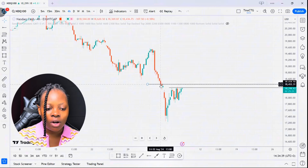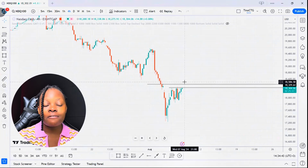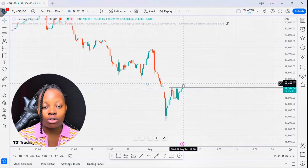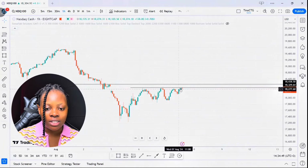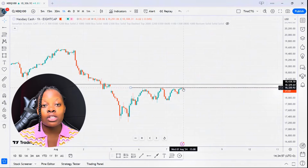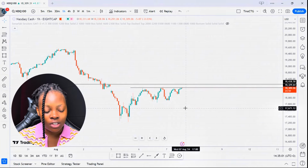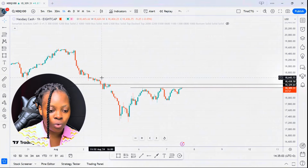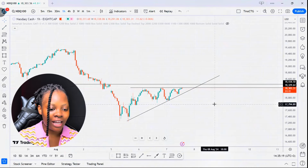So if it breaks out of this zone right over here, it breaks out of this noise, then I can safely say that the buyers are still in control of the market and I'm going to go in for the buys. But if it does not, right, then it just rejects off of this level. There's a high chance that it's going to actually drop. And then if that's your trading style, you could literally take this trade and ride it down to the bottom right over there, right? For me, I'm going to wait for this trend line right over here.